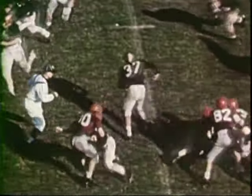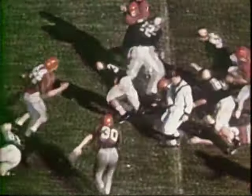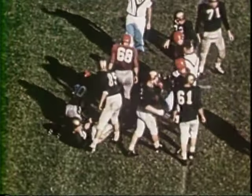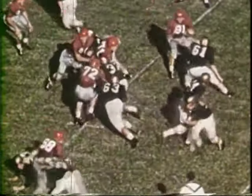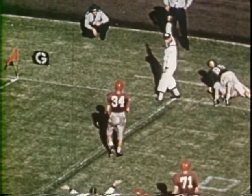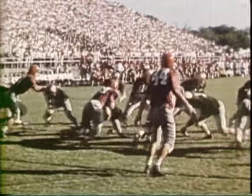From their own 40, the Bears get busy to rub out that Arkansas lead. Soggy makes the first move over left guard for 16. That sets it up on the Arkansas 44-yard line. Then ground plays carry the Bears to the Razorback 27. Here's a key play on the drive. Hooper throws a 10-yard pass to Greminger. Harry goes out of bounds on the Arkansas 5.